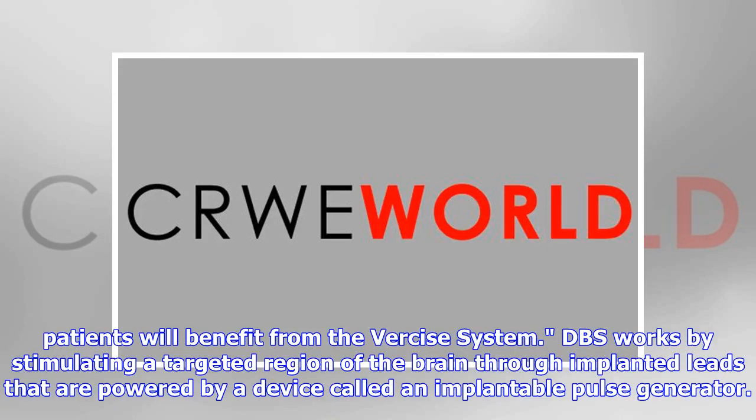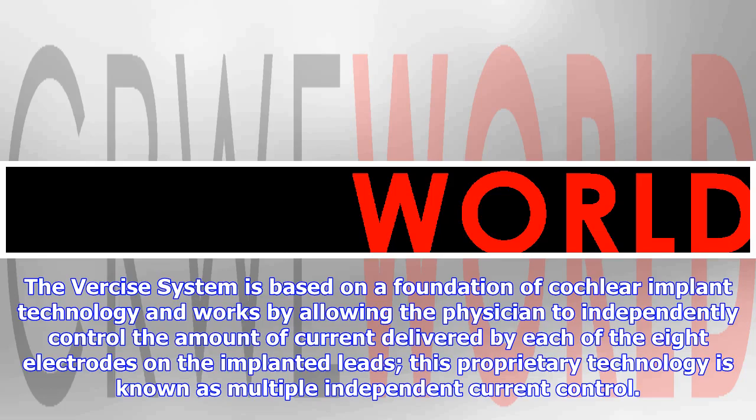DBS works by stimulating a targeted region of the brain through implanted leads that are powered by a device called an implantable pulse generator. The VERCISE™ system is based on a foundation of cochlear implant technology and works by allowing the physician to independently control the amount of current delivered by each of the 8 electrodes on the implanted leads. This proprietary technology is known as multiple independent current control.